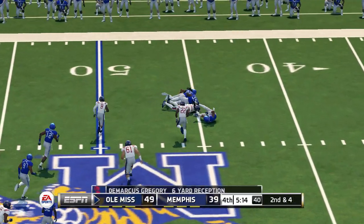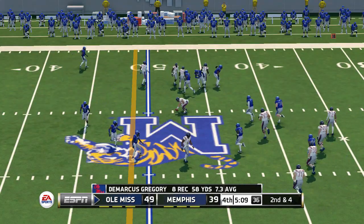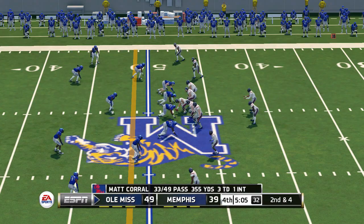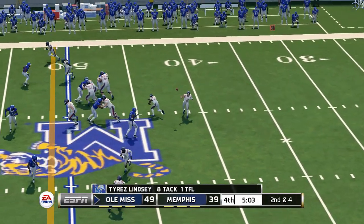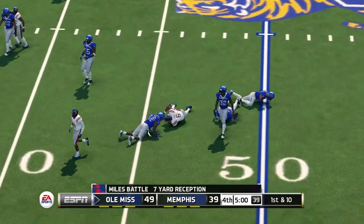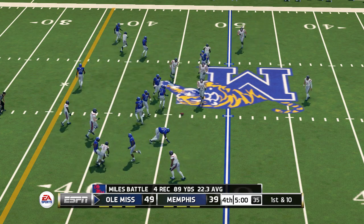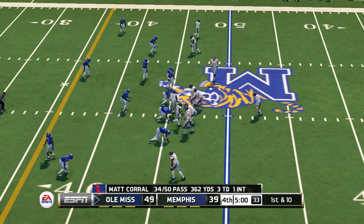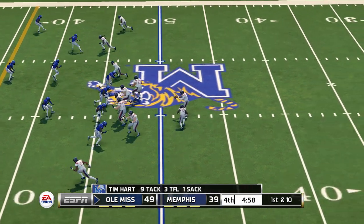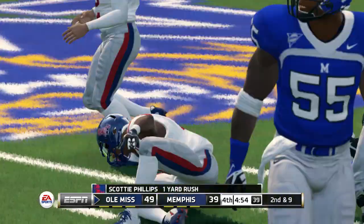Complete. He's got room. They'll bring him down at about the 47-yard line. That'll make it second and 4. Fires quickly, and he's got his man. And he's taken down right around the 46-yard line. Tackle made at the 45.